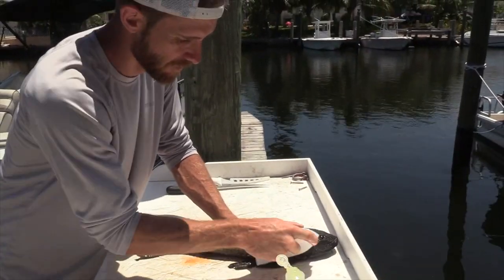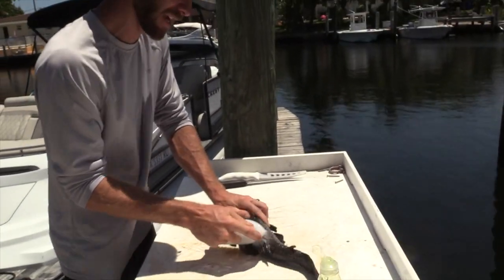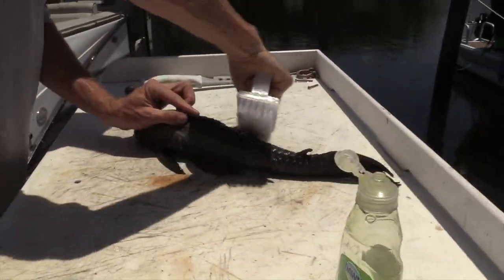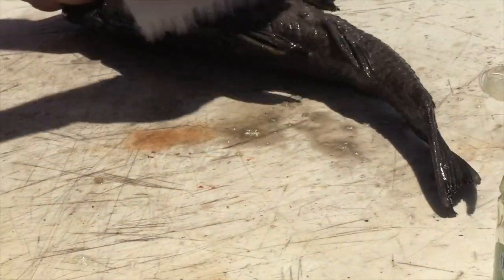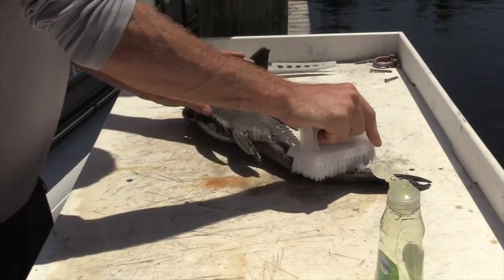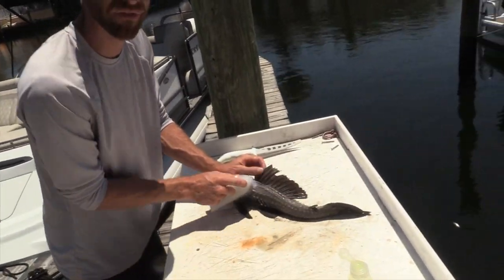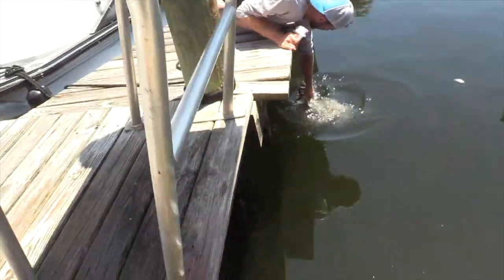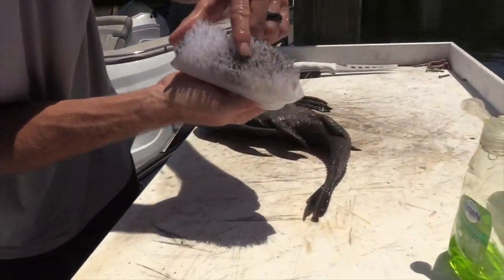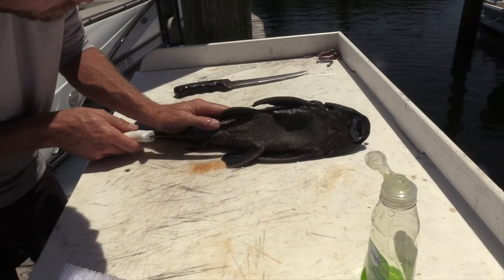Because honestly, this did come from some pretty nasty water. These guys like to live in the more algae, the more trash, the more of these guys you'll find. And you know, the Florida canals are not the cleanest in the world. So we're just scrubbing this thing down with some soap, get any type of crazy bacteria or anything off of it. And we're gonna end up boiling this guy, so hopefully that'll kill any funk that might be on or in this fish. Good clean salt water. And look at the brown slime that's in that brush. It's just wild. Start right here in the anus and just work my way north.